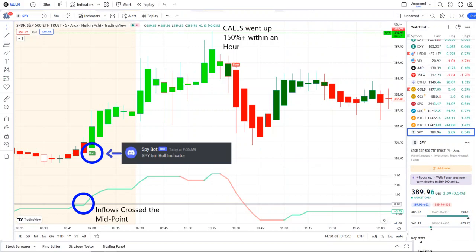And our SPY buy at 9:05 a.m. sent out a bull indicator, and from that moment forward, inflows crossed the midpoint to the upside. Full strength there on 42 vision into the bell and after the bell, and call options went up 150% plus within an hour, guys.